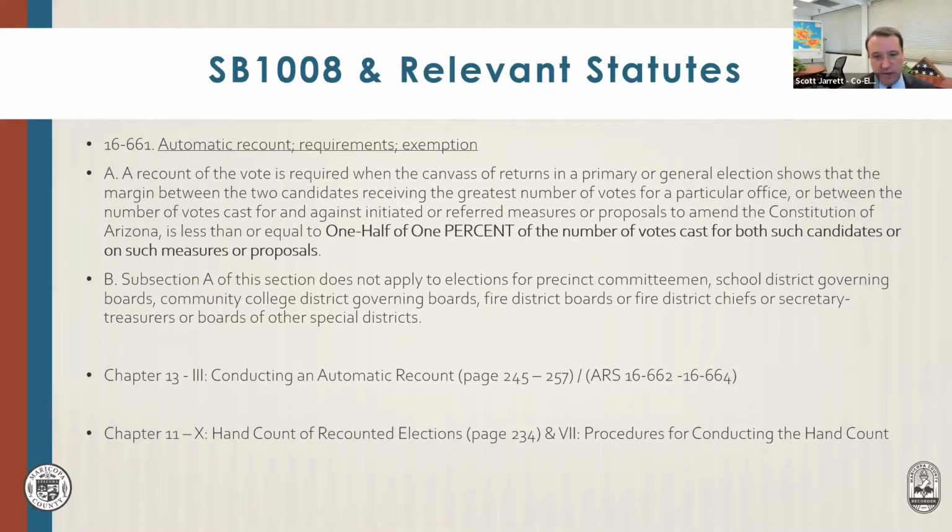So in the last legislative session, there was a change that's going to impact the release of results and really the prevalence of a recount. So prior to this election cycle, the automatic recount was triggered when there was 0.1% difference between the winner and loser of the contest. So now that percent has increased to a full 0.5%. And really, it was 0.1% for a presidential or federal contest, or 200 ballots, whichever was less. Now it's 0.5%, and there isn't that number of ballots or whichever is less.